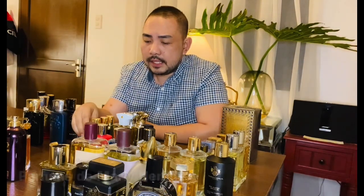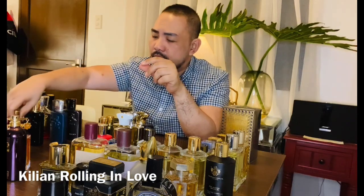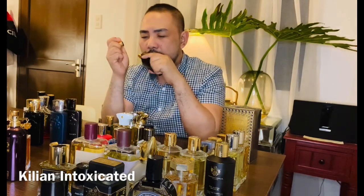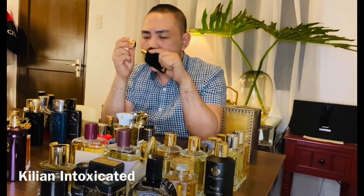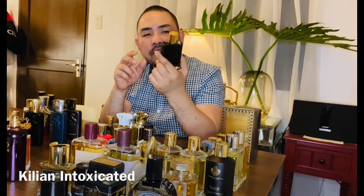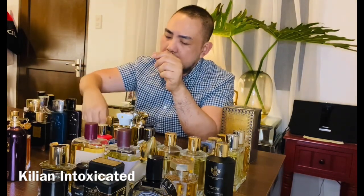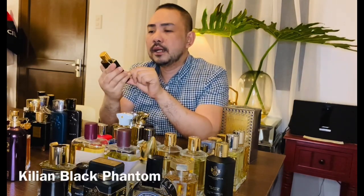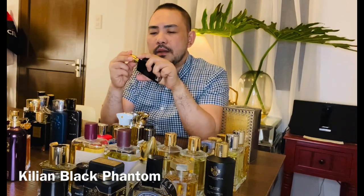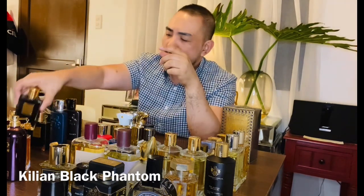So from By Kilian, I'm gonna keep them all. This is Rolling in Love. Recent acquisition, although I haven't really used this yet. This is Intoxicated. I don't think I've used this yet, but I really like this. Although it smells very designer fragrance, very much like Mugler Angel, I'm gonna keep this. This is Black Phantom. I really like this. It's a chocolate coffee fragrance, a bit dark. I'm gonna keep this.